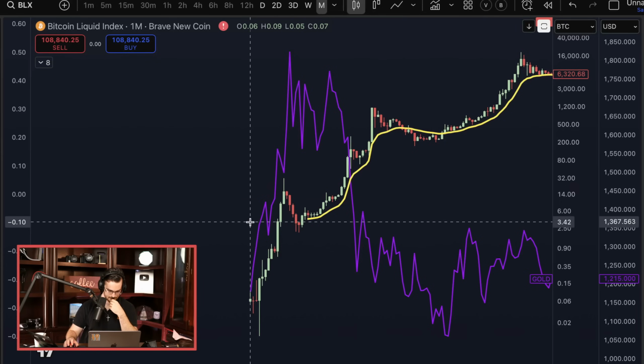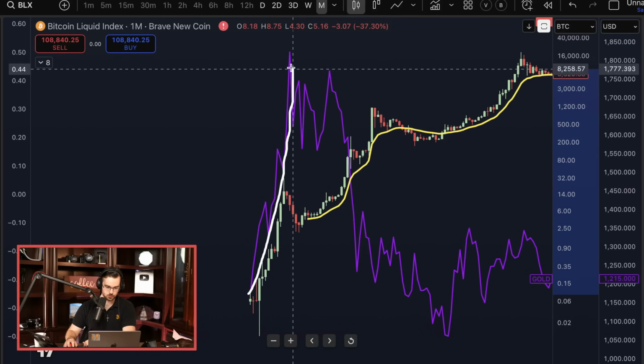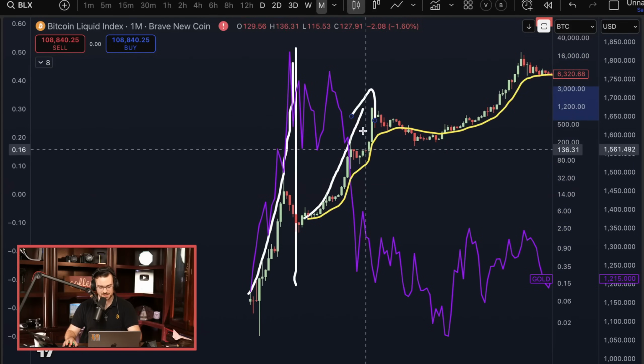There's a flight to safety. And so gold is seeing literally trillions of dollars of inflows. You can see right here, for example, gold goes on a massive rally. Right around the time it stops, Bitcoin goes on a massive rally. This is 13 years ago.